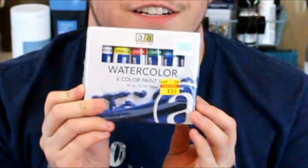The first thing I'm really excited to try are these Art Advantage watercolors. They were only a dollar, and so even though I spent a little more on the ceramic art palette and the brush itself, I'm really excited to try this.